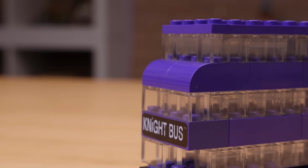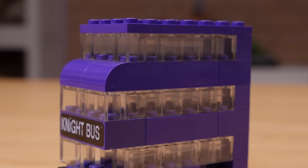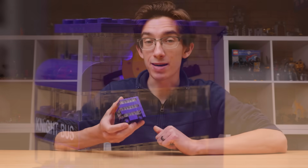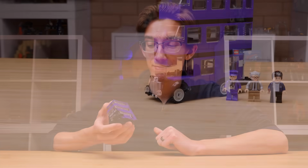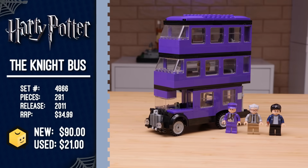Another element of note here though is definitely these transparent 1x6 bricks that span the length of the bus. This is probably one of the last times those ever appeared in a set. It wouldn't be until 2011 when we got our second minifigure scale version of the bus.